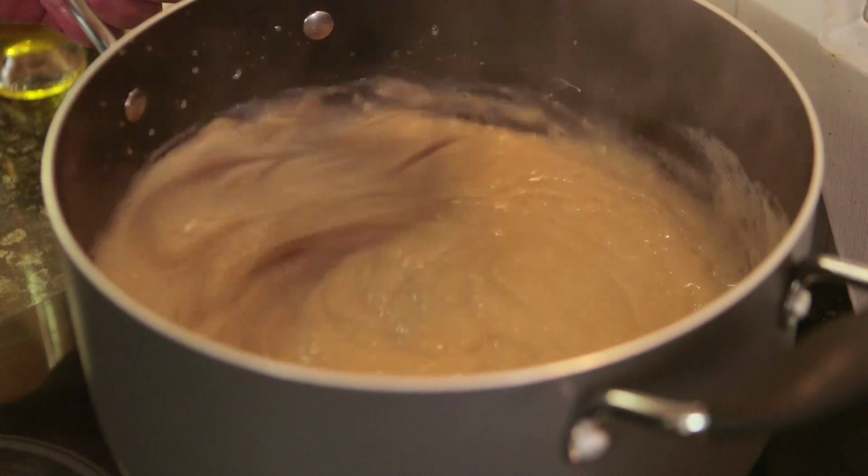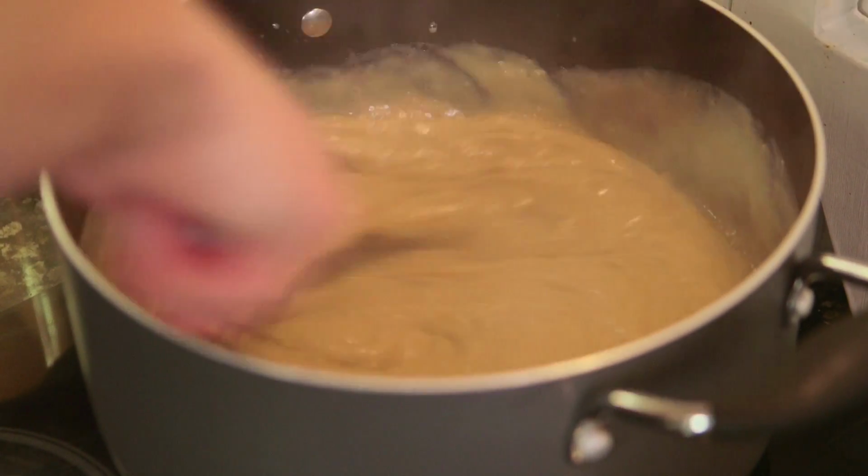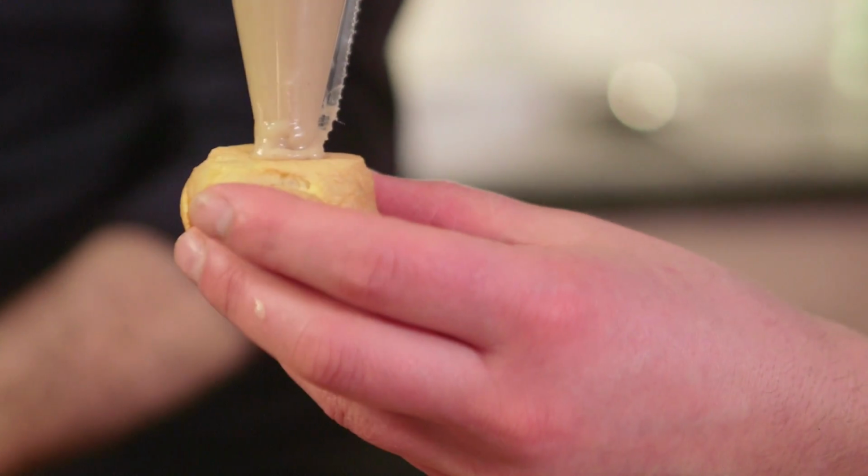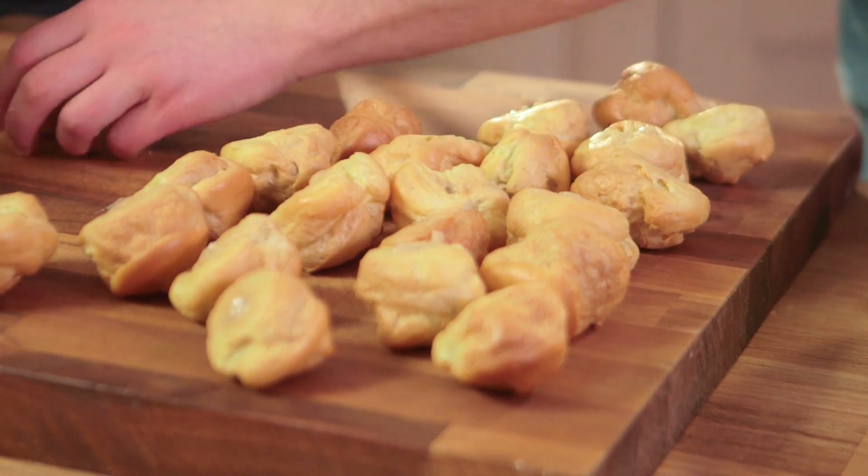And then for the construction itself, so you've got your cooled hazelnut creme pat, you've got your hollow, crisp, cooled profiteroles. Poke a little hole in them, squeeze the cream in so they're quite full, and it's that weight that will help you build it. But the cement, the thing that constructs it and sticks it all together, caramel.